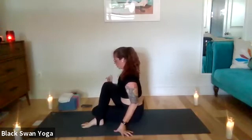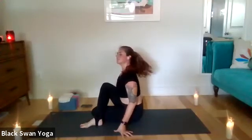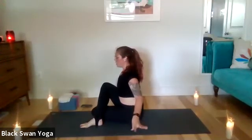So here we are. You've got your right knee bent up and over. Right ankle is outside your left knee. Left heel is outside your right hip. Check in here. And if your right sit bone is having a difficult time pressing down into the ground, extend your left leg out in front of you and then feel both sit bones root.